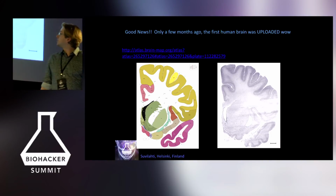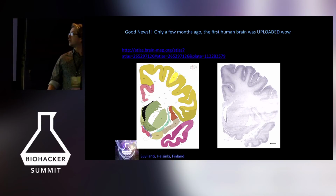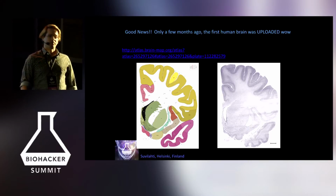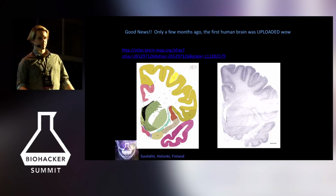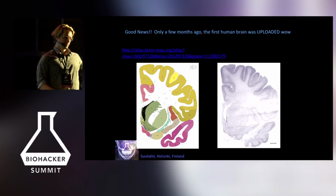And so there are thousands of slides that look something like this, so different brain regions are displayed. And then on the right side is a stain of that particular brain region. So this is a non-specific stain, which means you don't get much information about the subtype of the neuron, or really much information other than that there is a neuron there.